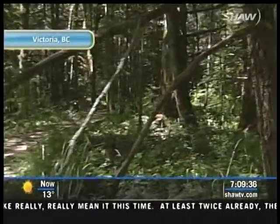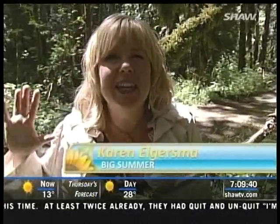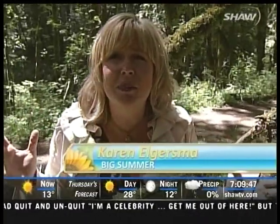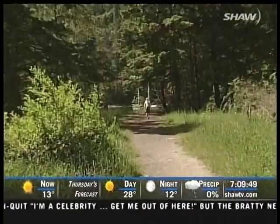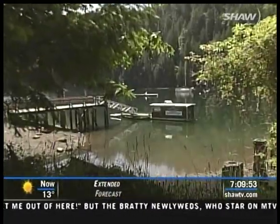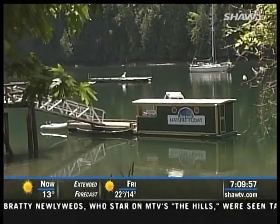There's a magical little place in Brentwood Bay where the moss drips off the trees and you can hear the sound of the rushing water as you hike down to Todd Inlet, one of the most pristine little places I have ever experienced. And now there's another reason to come down to this BC Provincial Park, because they have just reopened their nature house and they have something for everyone there.